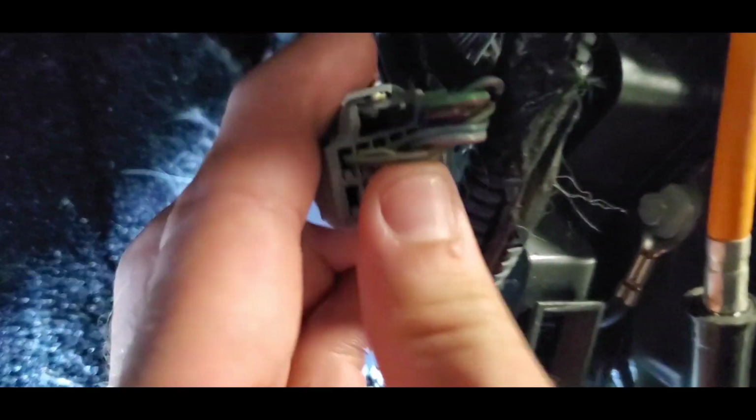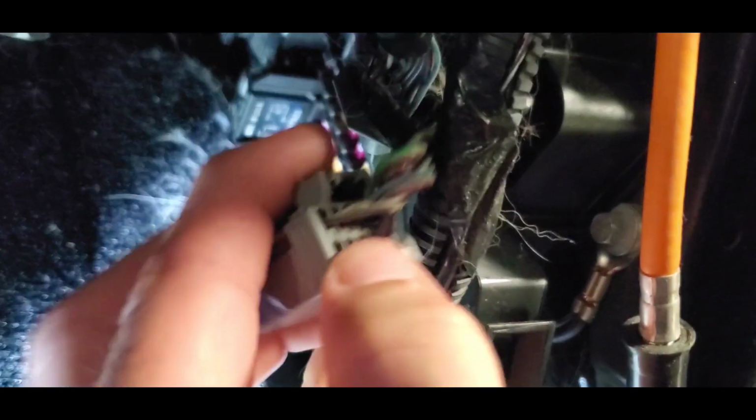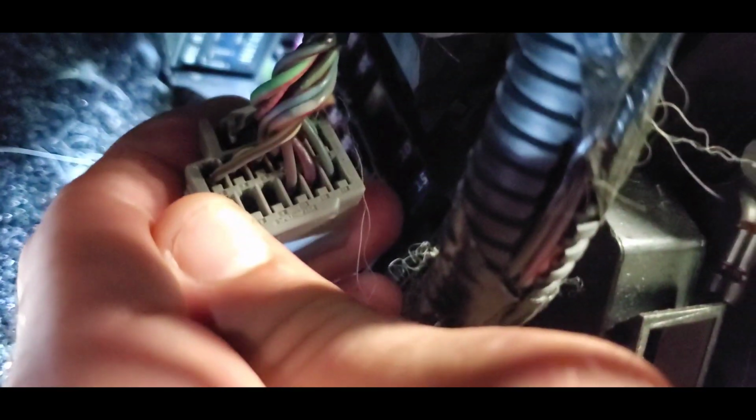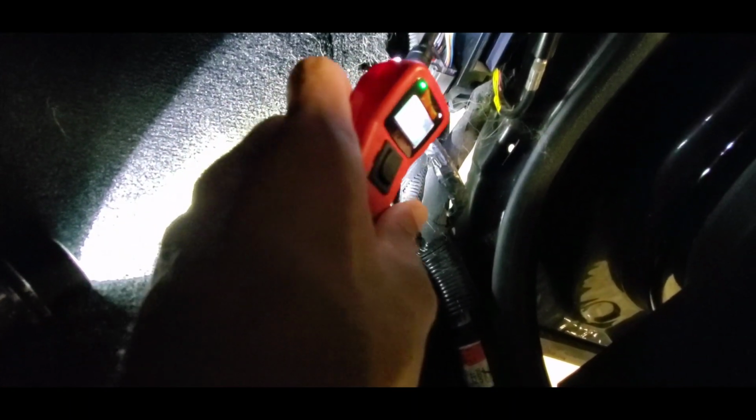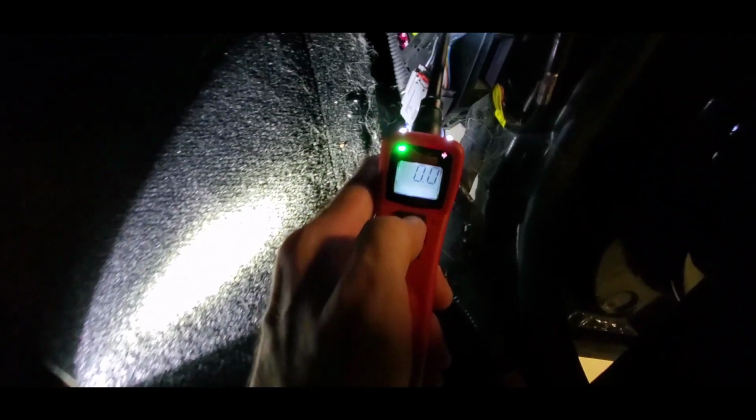So the wire that we're going for, that applies power from the BCM to the interior lamps when it's open, it looks like, if I can get light on it, a gray with a violet tracer. So let's check her out. It wants you to use fused power, which we're going to use our power probe because she's fused. I'm going in that top terminal.